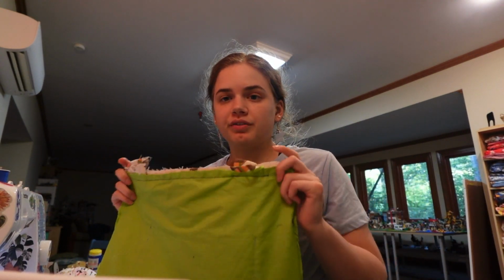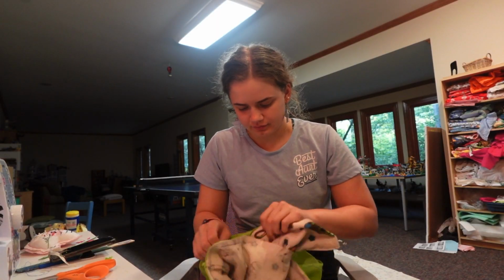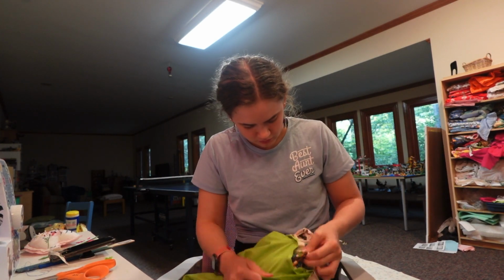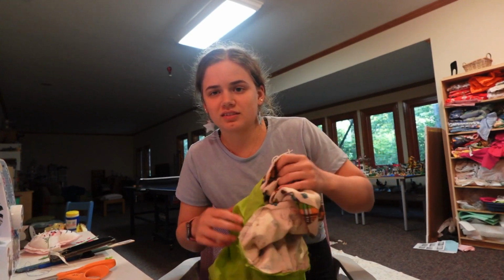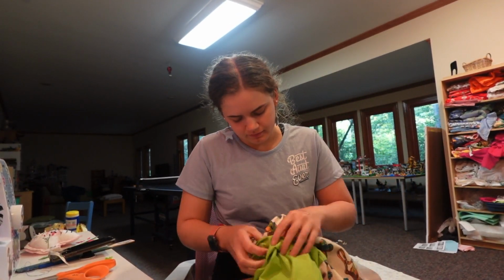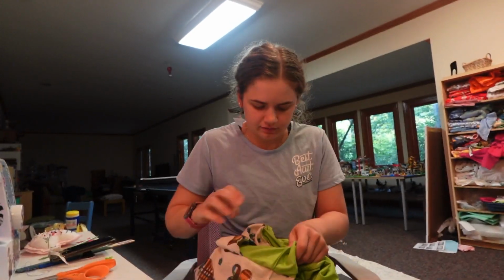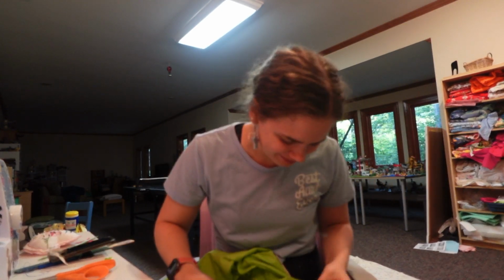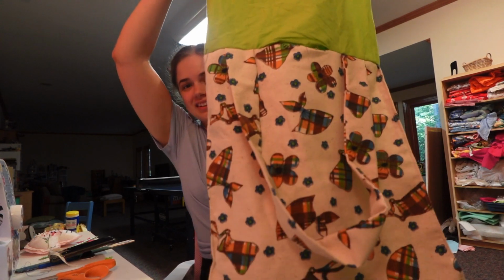Yay. I sewed it all around. I left a gap on this side. I'm gonna trim the excess and then we're gonna flip it inside out. Oh my gosh, I think I did it. I did it. So now it's gonna look something like this.